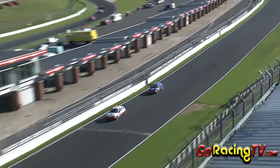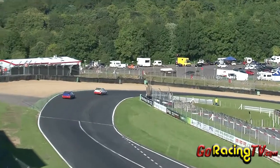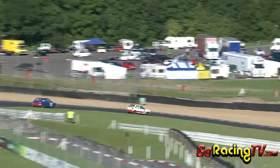Out of Clark Curve then, and onto the Brabham straight here across the line. And David Elsom still hanging on to that second place. He's responded well to the pressure from Ed West here for sure. Could have really got flustered.